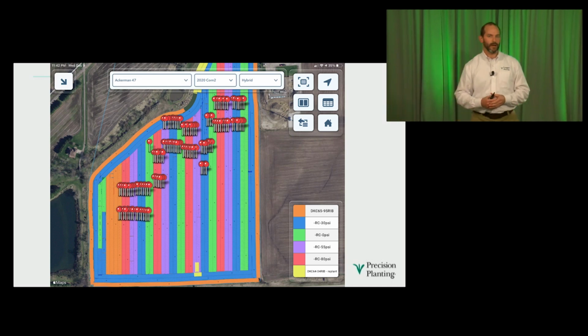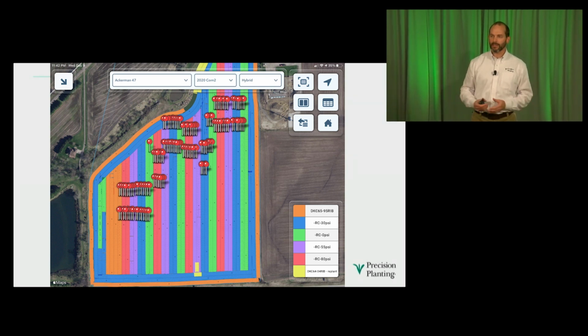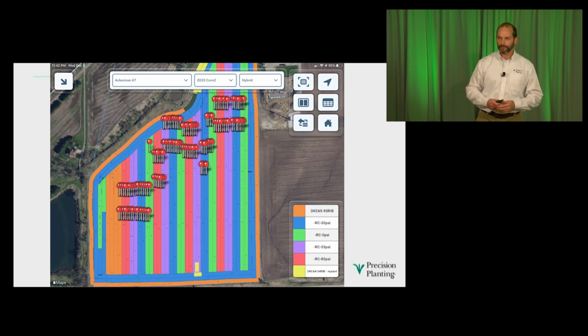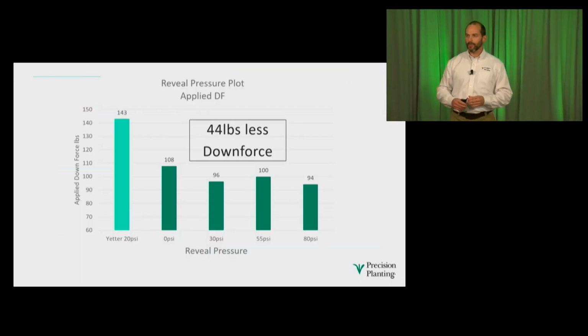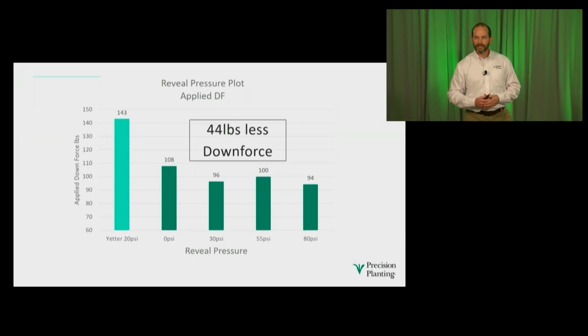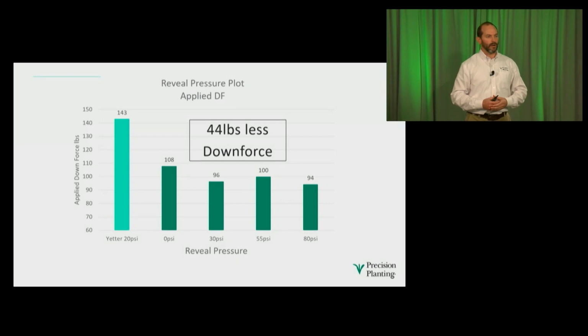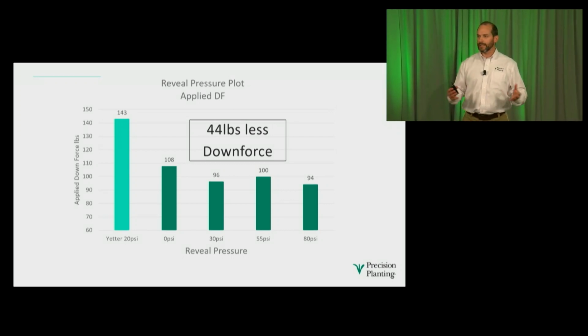So we set up a trial where we went from 0 to 80 psi of applied pressure on reveal, and then we want to look at all of the things we could measure on planting performance to learn if it has any kind of impact at all. So you see the dark green bars there representing the pressure settings that we applied to reveal from 0 to 80 pounds, and then the far left, the light green bar, is the Yetter row cleaner that was on the other half of the planter, and we're running it at 20 psi down pressure with clean sweep.